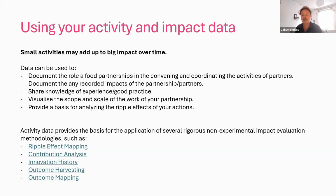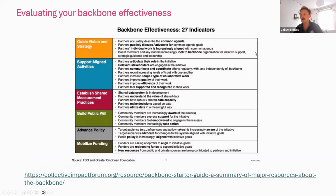And small activities do add up to big impact over time. And being able to think about that causal chain over the long term and look back 2 years ago when you did something and now you're seeing some impact can be really important. The other thing that can be useful, and this is something I've just thrown in from my conversation with Hannah and this collective impact forum that she recommended I have a look at, is that you can use this activity log as a way of evaluating your own performance of that backbone function in particular.